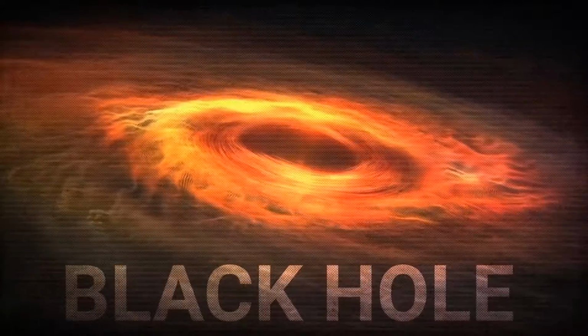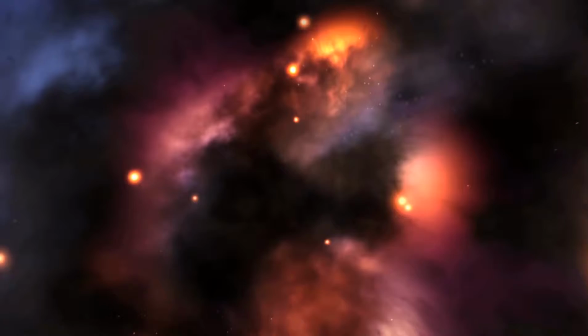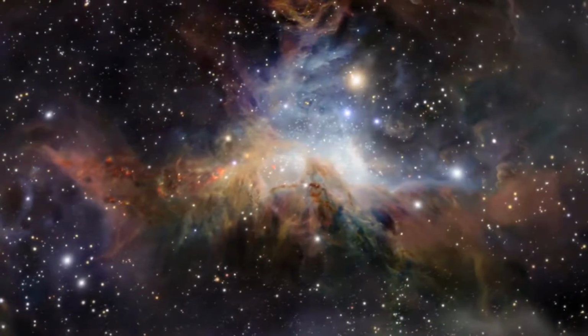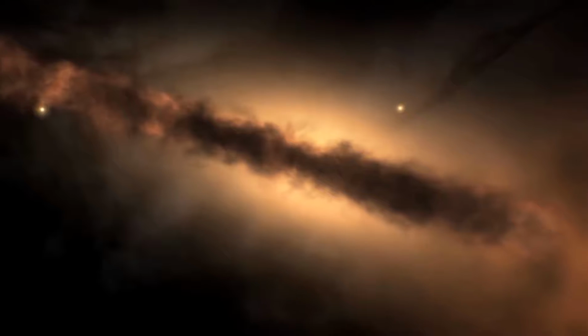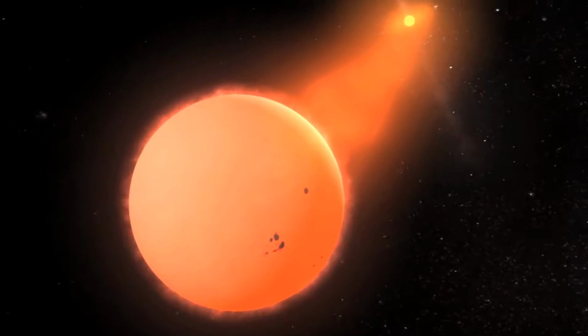The untapped gold mine of what's inside a black hole, that virtually no one knows about. What's inside a black hole? Black holes are mysterious and bizarre objects in the universe that really have no explanation. In fact, we hardly know anything about what lies inside of a black hole.